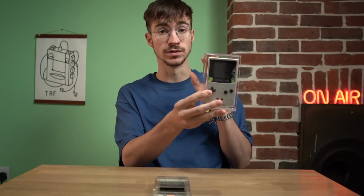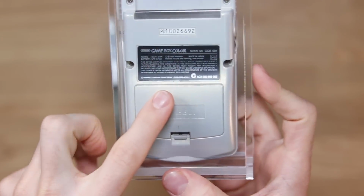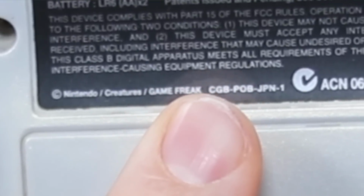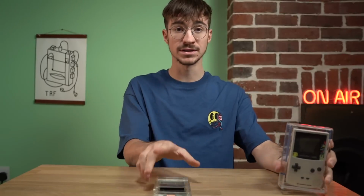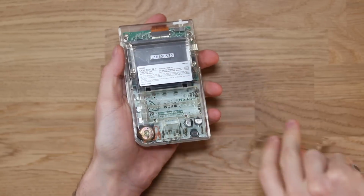Now on some of the Game Boy variations, there's actually a little bit more detail. This one right here being the Pokemon Center Game Boy Color, there's actually a little bit of text on the back which says Game Freak. This one, however, does not have anything on the sticker. So there's only one thing left to do then, and that's fire this bad boy up.